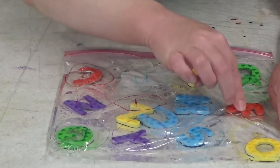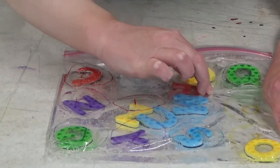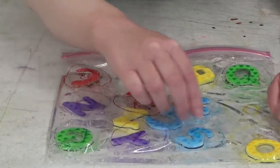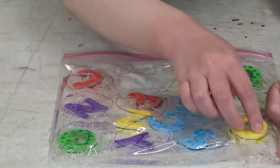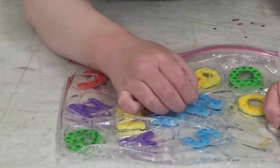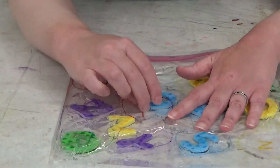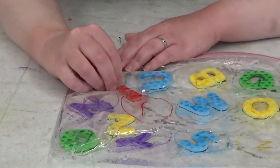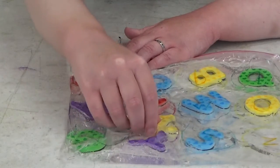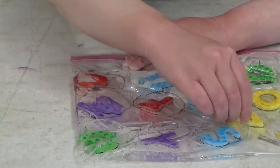Capital F goes to lowercase f, and so forth. So let's move the rest of these letters. Capital O to lowercase o, capital U, oops, to lowercase u, and so forth. And once you're done, you can move the letters around and do it all over again.